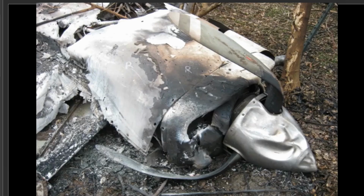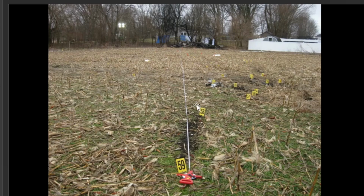There was malfunctions. Here you can see there's a twin engine. Here's one of them. And then here's, it looks like there's not much ground scarring. It came down pretty hard. The trees are burned, but no trees look like they got impacted. And this just looks like different pieces of the aircraft. Once it crashed, it kind of went flying in different areas.